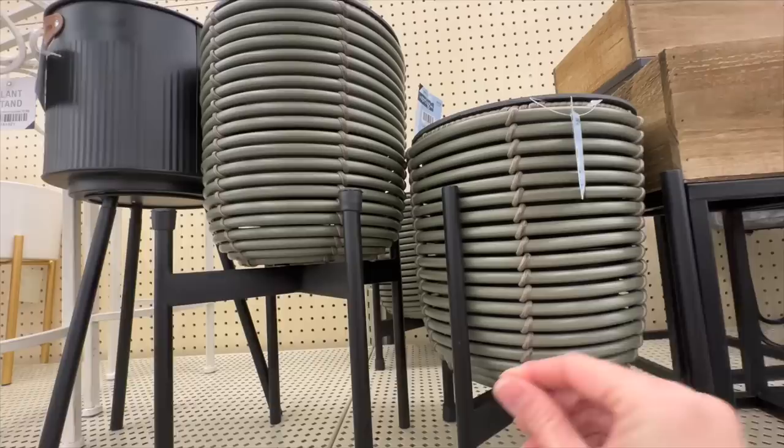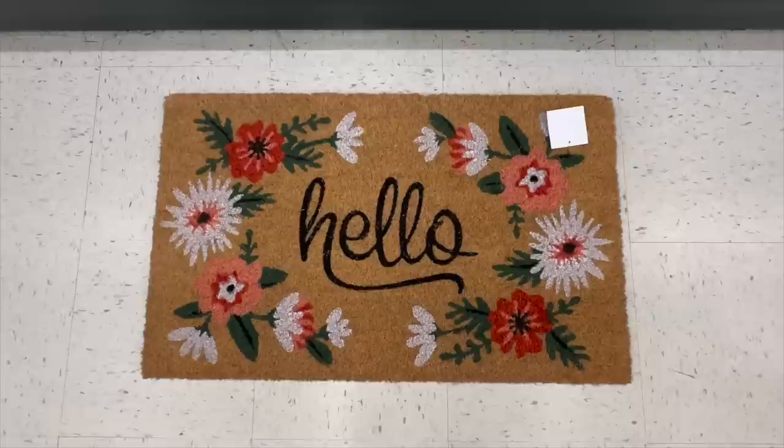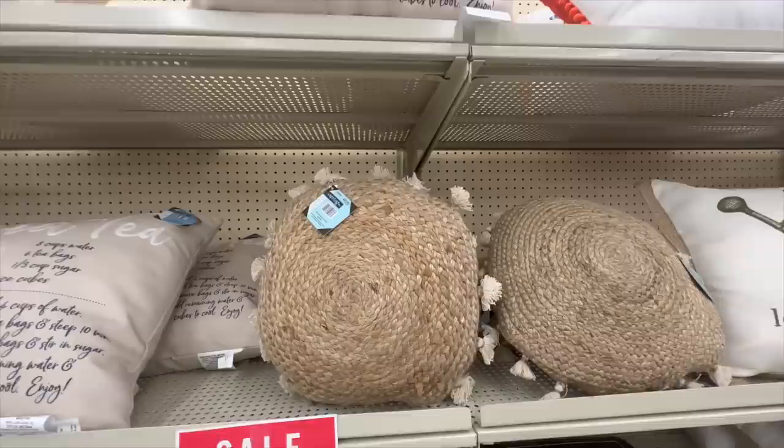Priced at just under $15, here are a few of my favorites in their outdoor mats. I think they are really pretty, and as the temperature's warm, we are probably on the hunt for a front door mat, which I think these are perfect.